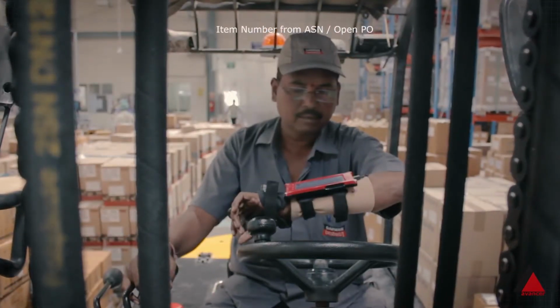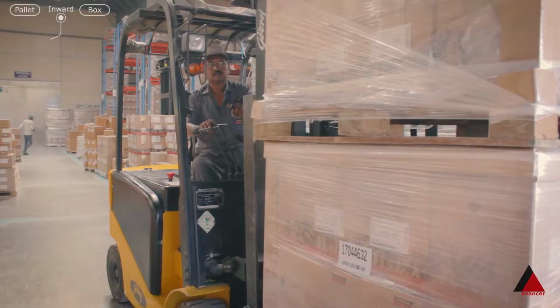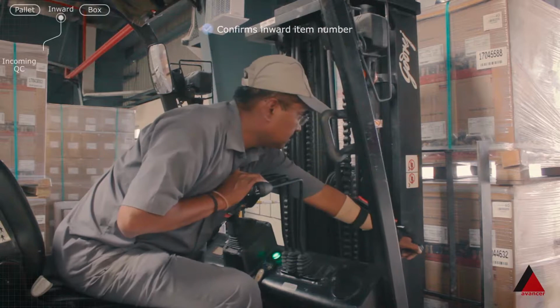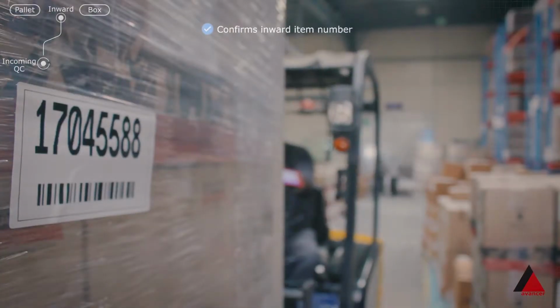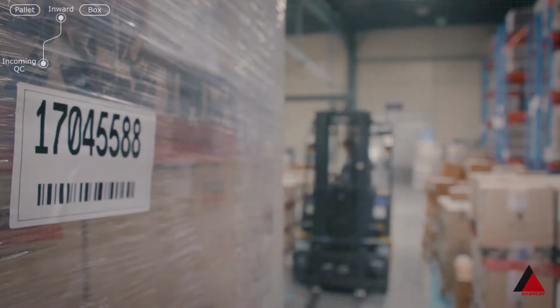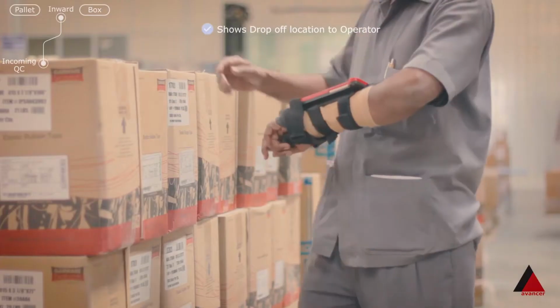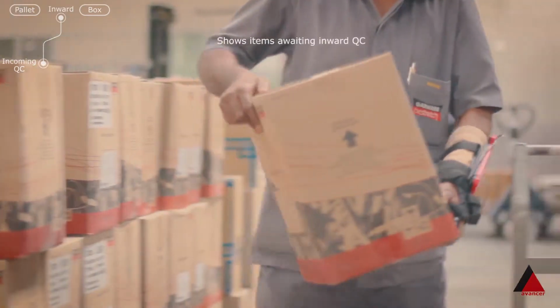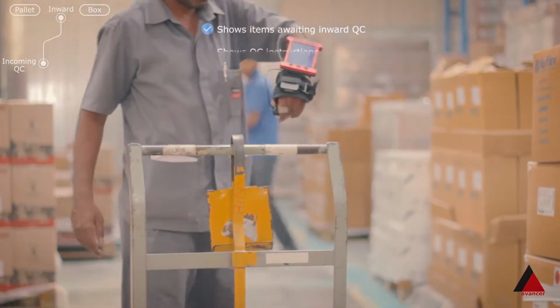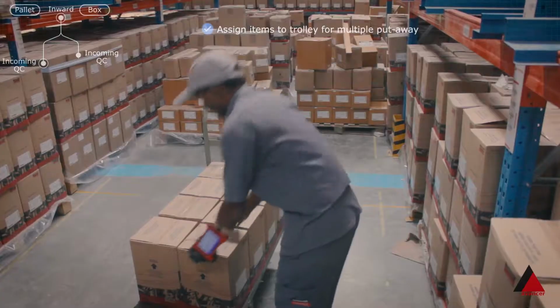The receiving operator gets a list of all outstanding ASN. The operator scans incoming goods to confirm its arrival. Once receiving is completed, the ASN status is updated and put away is assigned to the appropriate operator. The put away operator scans the items intended to be put away. Aider allocates a put away location to the scanned item and the location is shown on the device.